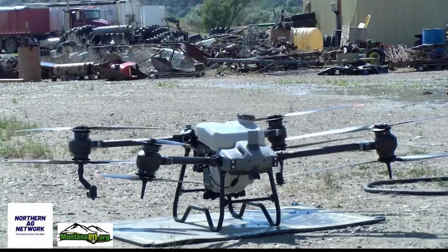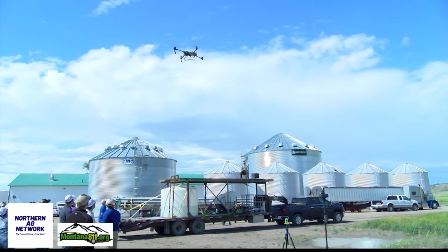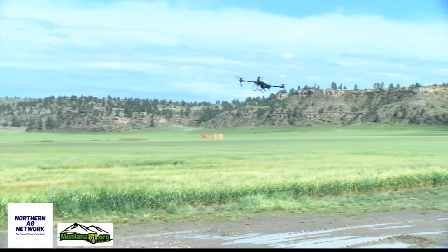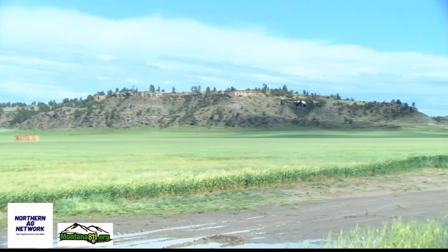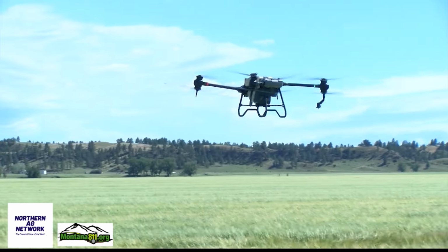Recently, we've been spraying some late season fungicide on barley. We have a few test plots around the area and we want to see if there's a yield increase. Here in a couple weeks, we're going to start spraying our sugar beets for Cercospora with the drone. We're flying 10 feet off the ground and the propellers actually push the chemical down onto the crop. And from what we've seen, it beats a lot of other aerial application.